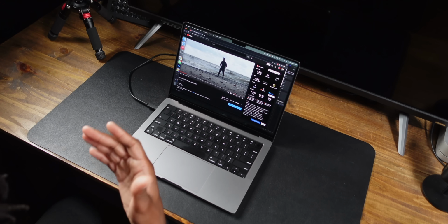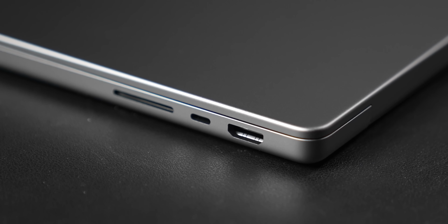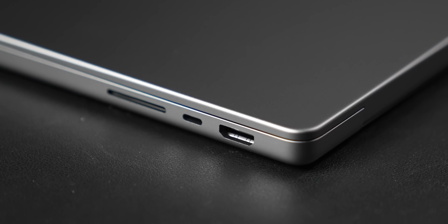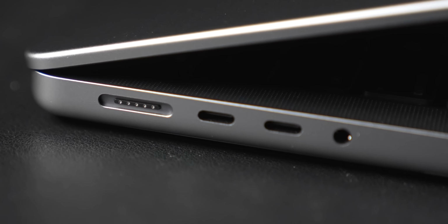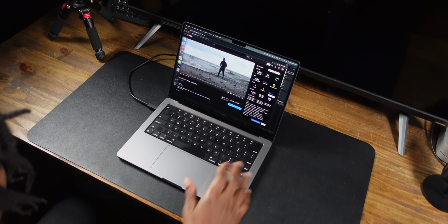The next thing I love about it, port selection. Obviously, I cannot tell y'all how amazing it is to have an SD card slot and actual ports that you can use. I'm so sick of living that dongle life. And now that I have this right here, I haven't had to use dongles at all. I've been able to plug up 2 hard drives at a time, a memory card, transfer footage back and forth, and that for me has been obviously amazing.